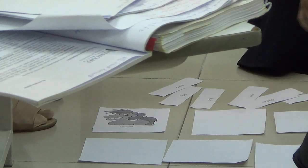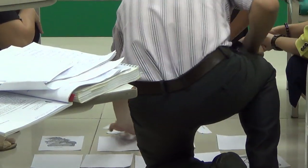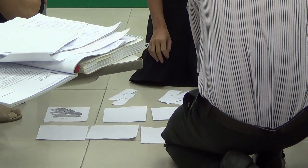Can we start next? Something to do next. What is this? I don't know. Let me see. It's a duck. Okay, you don't know the picture, but you know the word. A duck. Okay, come here.